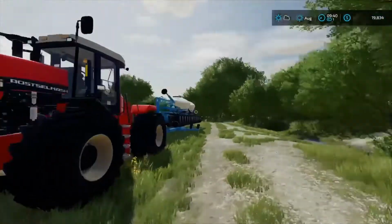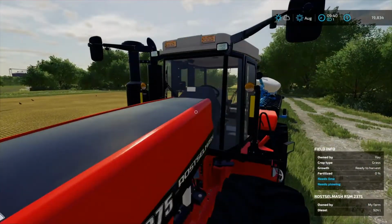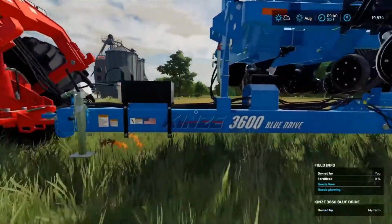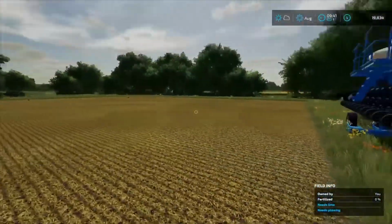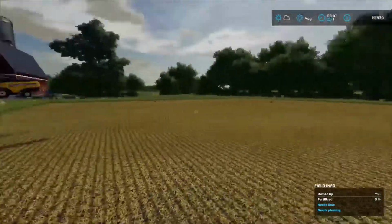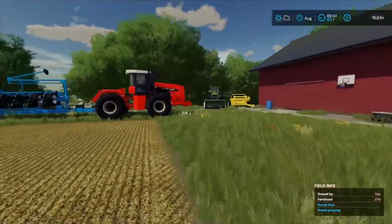Okay, I'm gonna check what this is. Rolled Ash, 2375. This is interesting. This is different. I'm gonna crawl down here. Little floater tires on. What's behind it? Kenzie 3600 Blue Drive. This looks a bit big for the operation that they've got running here. Huh. Interesting. Okay.